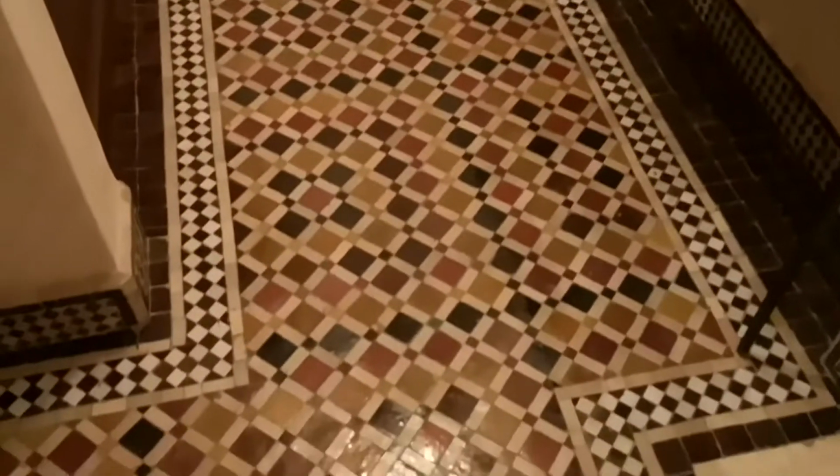If you look here, another aspect of the attention to detail: on my phone it looks like wallpaper, but this is actually carved designs chiseled into the cement. Again, beautiful flooring all laid by hand. Storage here on this mezzanine level. We're going to continue up.